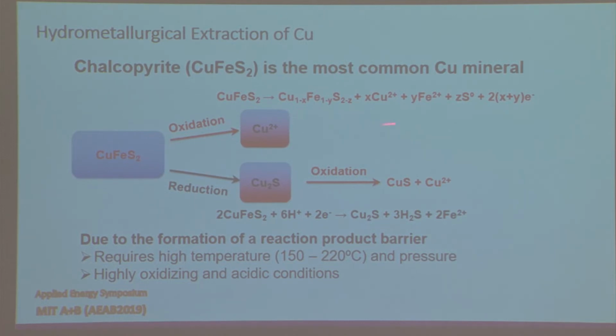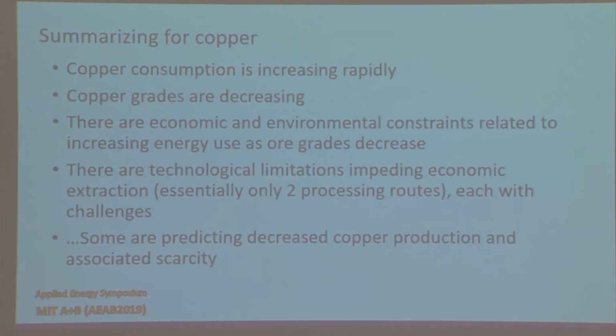So this reaction here on the top, this product here forms a barrier, kind of like an oxide on a metal, and it slows down the process to such an extent that it becomes uneconomic under most conditions. To do it effectively, you have to use high temperatures and high pressures and pressure vessels, etc., which are uninteresting economically. And there are a whole bunch of other reasons why you wouldn't want to do that.